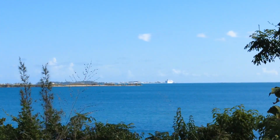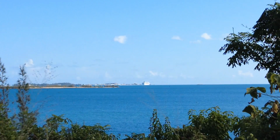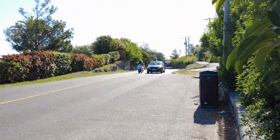Way in the distance is a cruise ship. That would be out at Dockyard. We are now in Southampton. Here comes the bus.